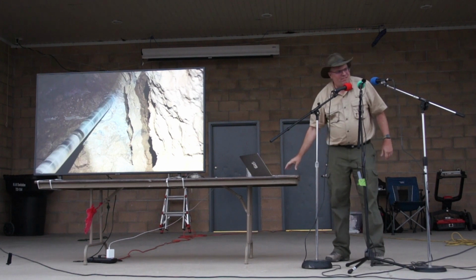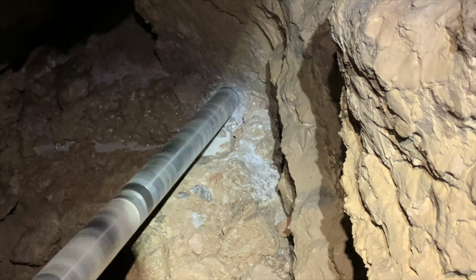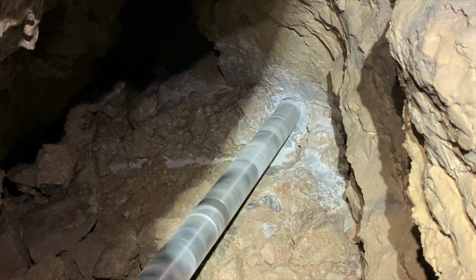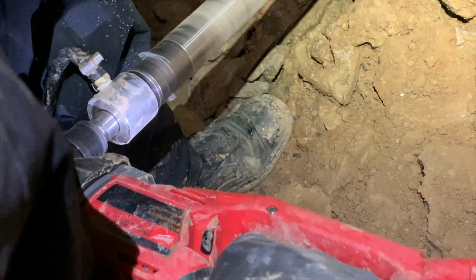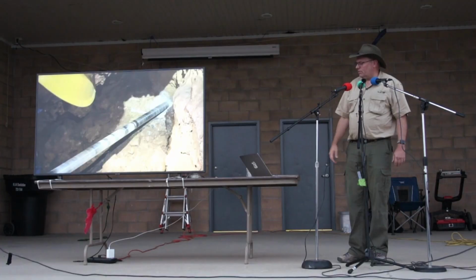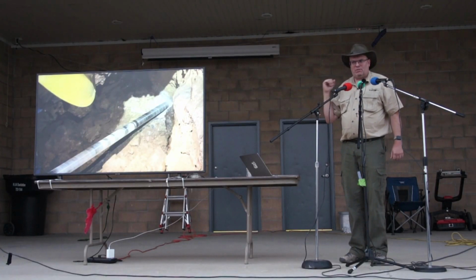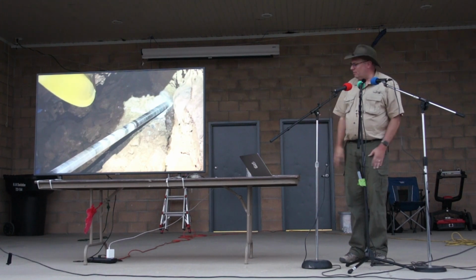And then you'll actually see right here we're doing some core drilling. I have a whole bunch of core samples from this particular site, where we were able to drill through and get some core samples of this particular spot. But again, you can also use those holes to fish cameras through to see what's on the other side, or do it from above to see what's in caverns.